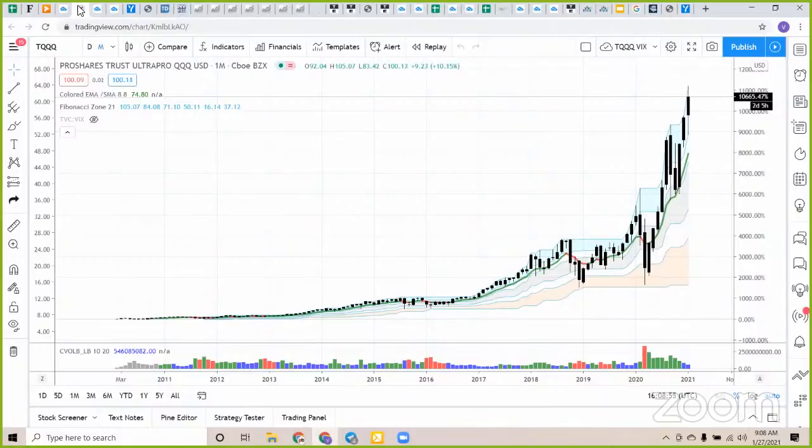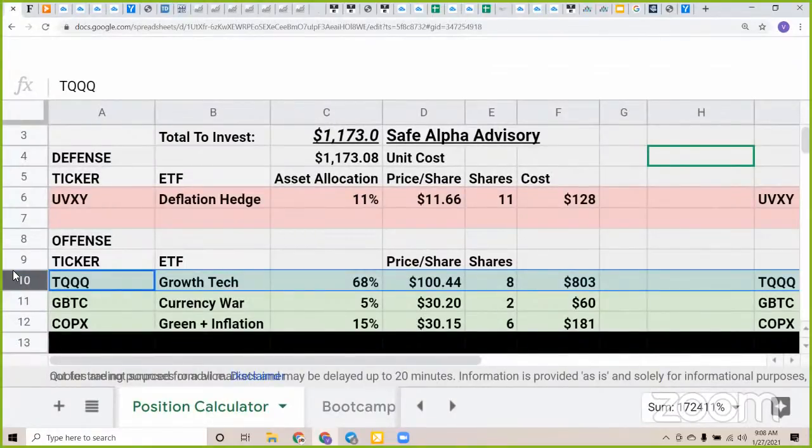Okay, so if we go back to our trading plan, you're going to see the very first position we're going to put on is 8 shares of the triple Q per $1,173 following the trading plan. This is going to represent 68% of your total portfolio. And the key here is the rest of the portfolio is designed to protect you against risks that could negatively affect your growth tech position. Okay, so this is the big money maker. This is the key position. Everything else is going to revolve around that.